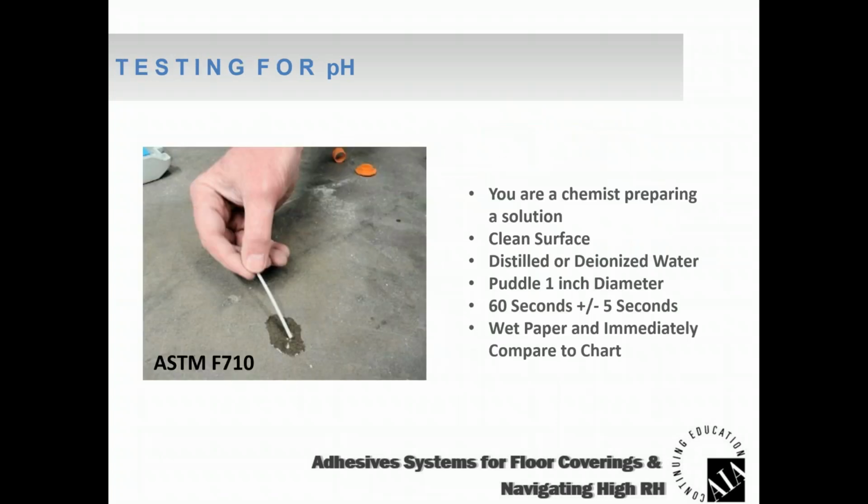So when testing for pH, quite simply, you're a chemist here, preparing a solution. You know, you're cleaning the surface, maybe with sandpaper. You're dripping a little puddle of distilled or deionized water, letting it go for 60 seconds, and you're dropping the paper into it and taking a reading. Again, we're measuring hydrogen ion activity in solution. I can't test the pH of the concrete in this capacity without having the water there. Okay, I want you to remember that.